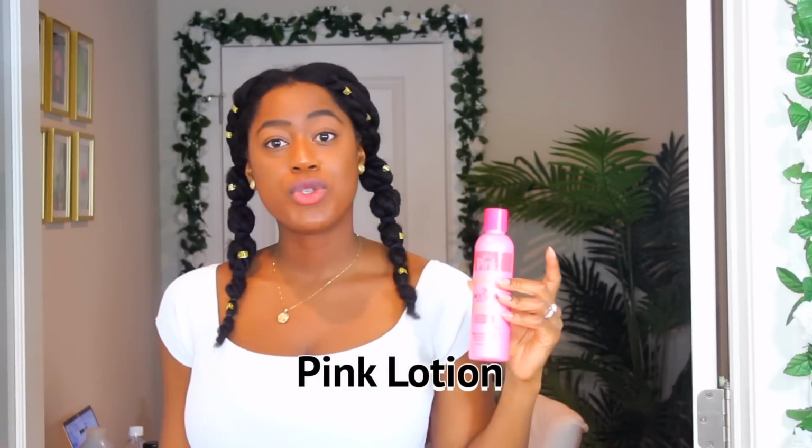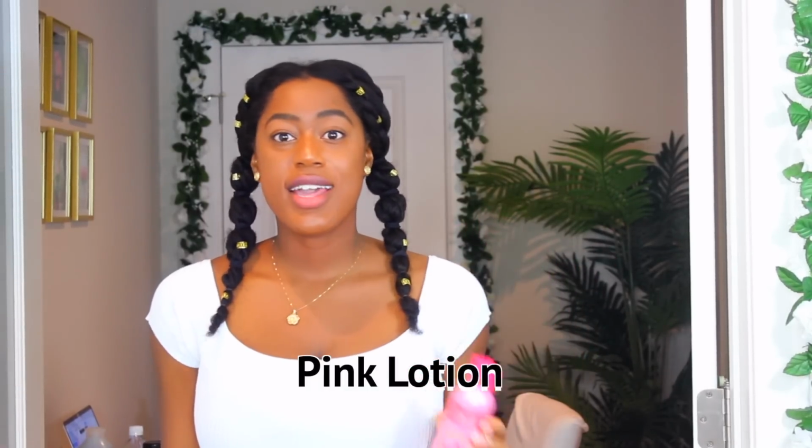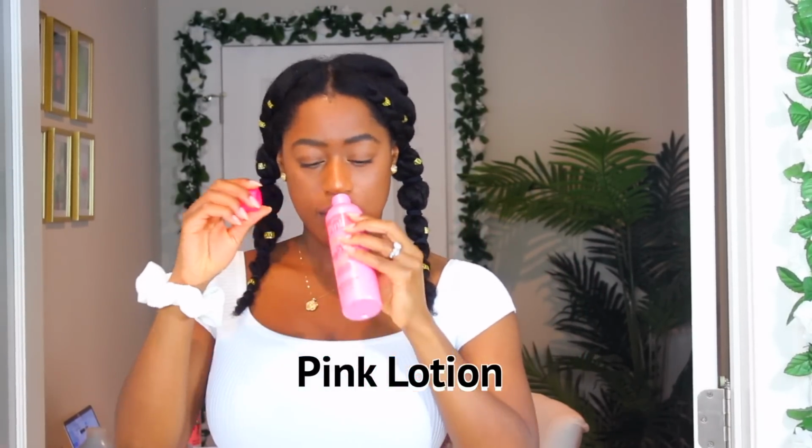I also love Luster's Pink Oil. I'm sorry, I just absolutely love it. It does smell a little bit different from when I was a little kid, but it still does the trick. I don't use it all the time, but sometimes when I just want to slick my hair into a ponytail or a bun, I will find that I usually reach for this.